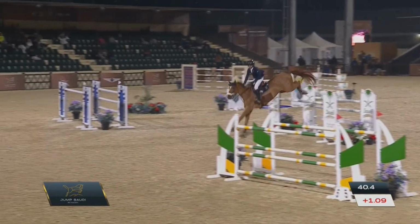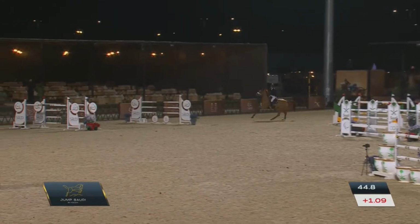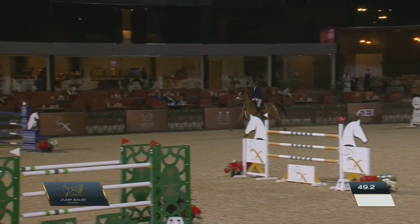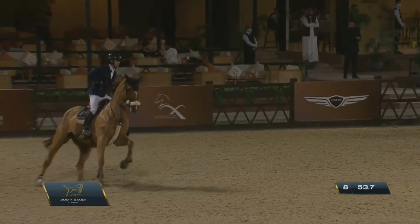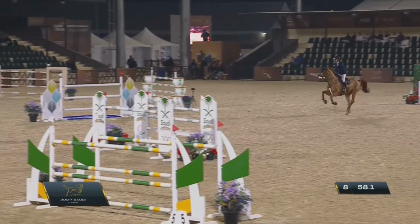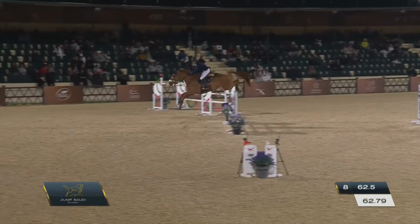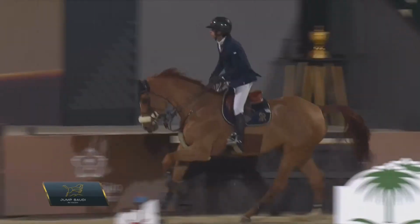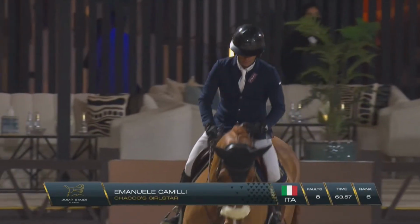He's a second down on Allman, mind you. That would still comfortably go into second place, but it won't now. The first rail of the evening, and he gets caught twice out with the distance being related down to that ever so light plank. What's the time going to be for Camili? Look at this, so close, 63.57, 3/4 of a second. But it is with 2 down, 8 faults for Chaco's Girl Star and Emanuela Camili.